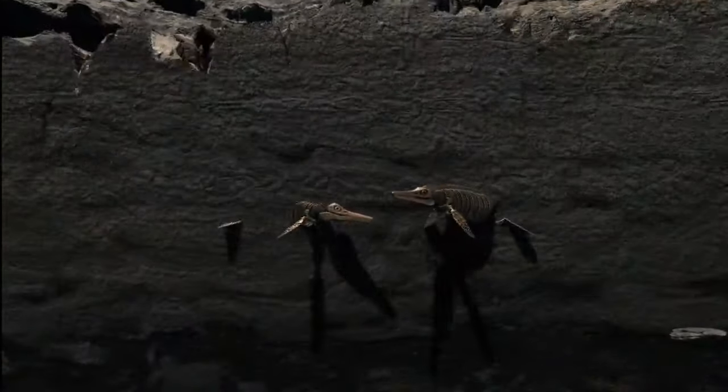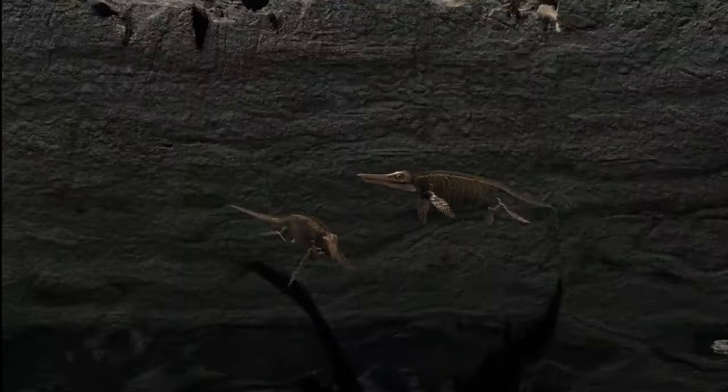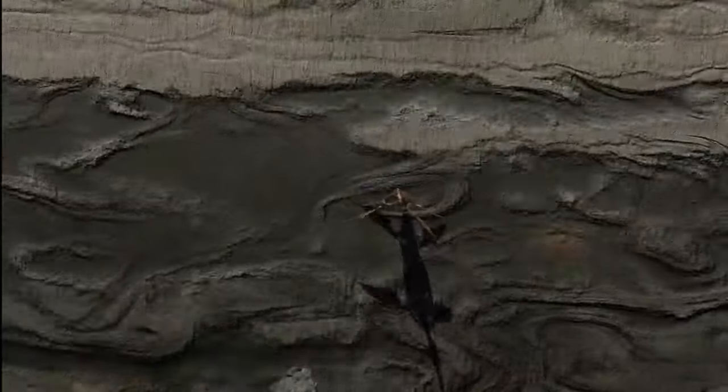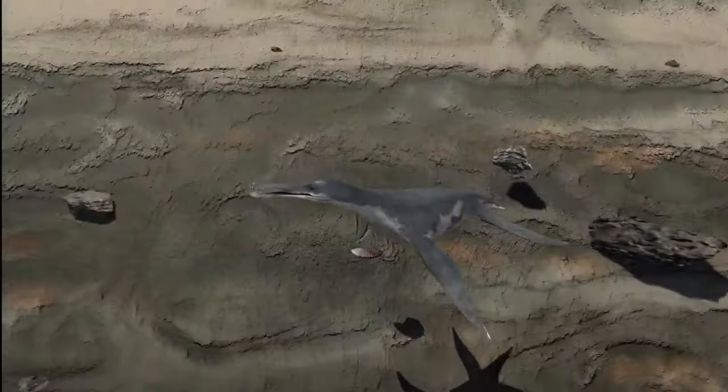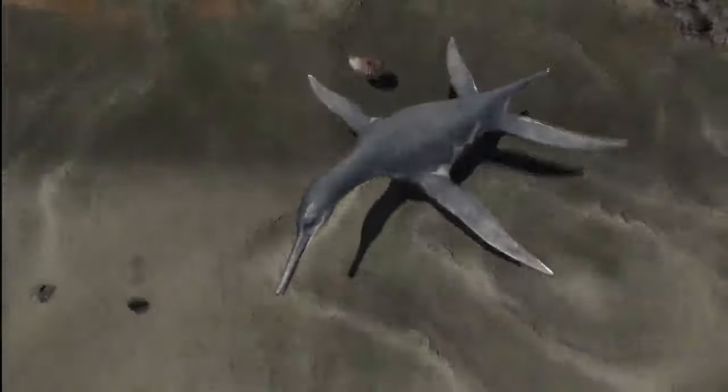Into the Jurassic, they continued to evolve. To see at great depths, some had eyes the size of dinner plates. Top predators grew immense and powerful, reaching their peak in the late Cretaceous, near the end of the dinosaur age. Very time when the Dolichorhynchops lived.